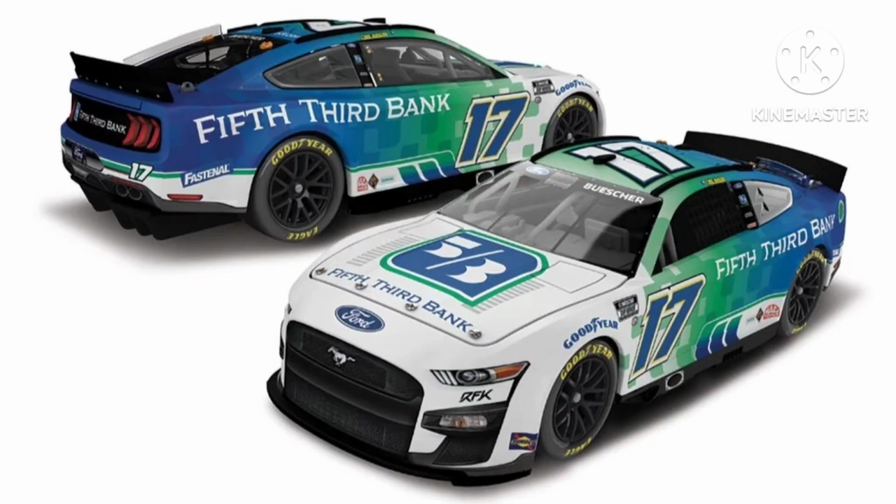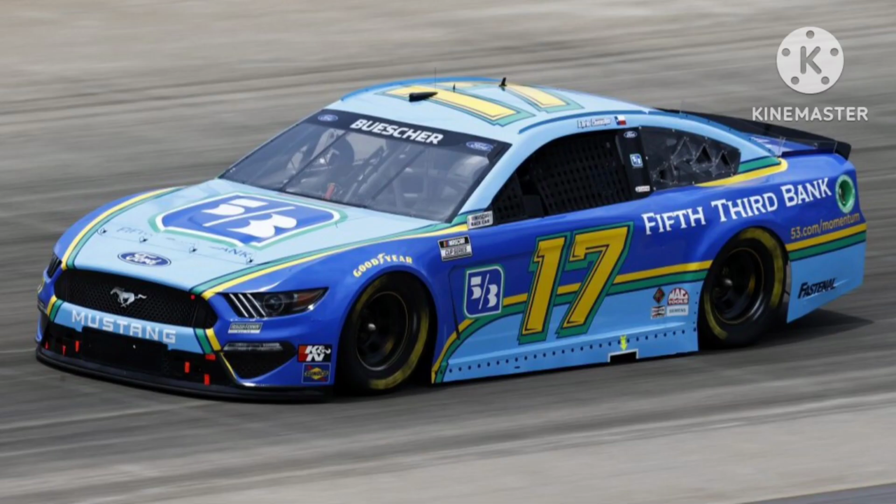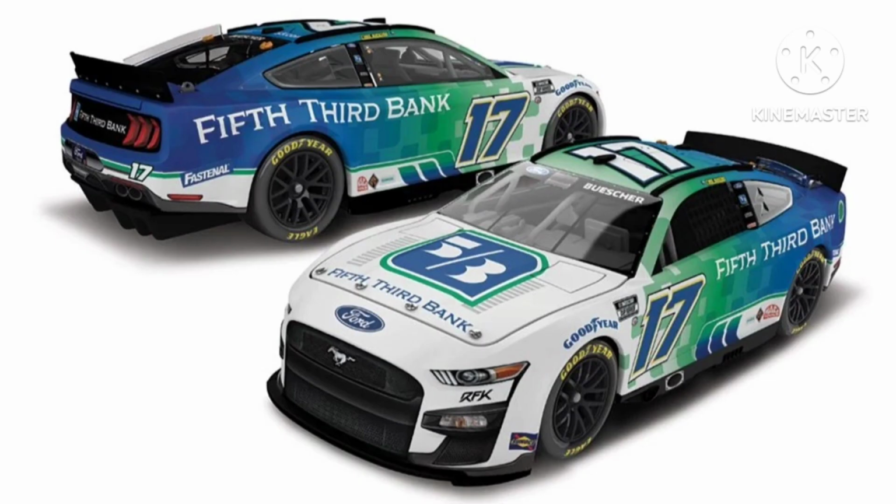Next up, we have Chris Buescher's Fifth Third Bank paint scheme. Unchanged from last year's. It's still got the white front with the teal to turquoise to blue color gradient. I'm not sure how to feel about this one. It doesn't look good to me, but it doesn't look bad to me either. I wish they could have kept the 2017 to 2021 paint scheme. That one looked really good. This one, I'm not sure. Neither good nor bad. 5 out of 10.